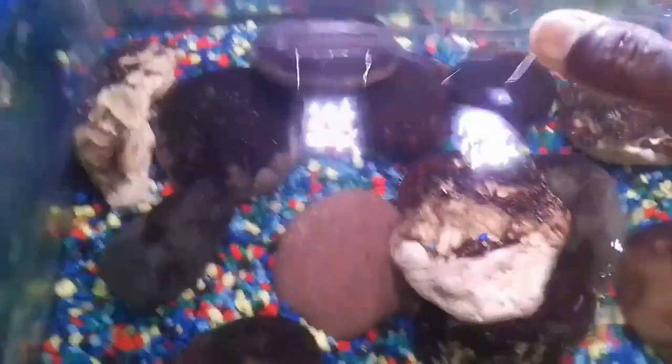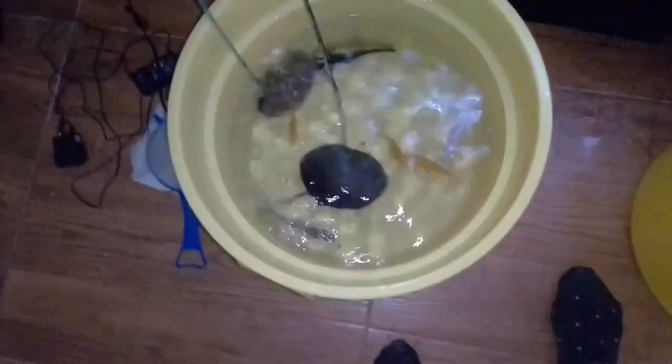The blue dolphin actually died, and as you can see, algae built up at the side because of lack of filtration, and the stone is filled with algae. I still have 6 fish that survived.